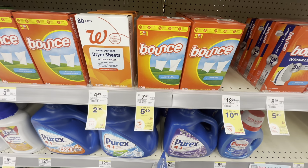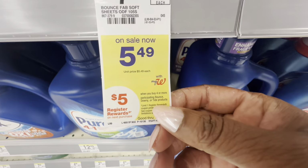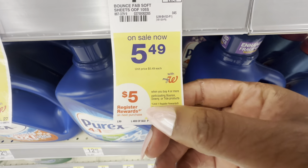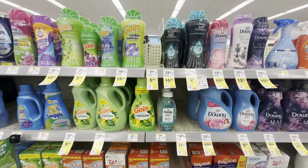Only $5.49. So if you need any of this stuff, check out this tag. Let's get in on it. It says that they're only $5.49, but you get $5 back when you buy 4. Crazy, right? So all you have to do is buy 4 and you can use those coupons.